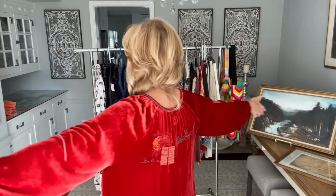I'm going to pull this clothing rack up closer, and we're going to talk about what's on the rack. All right, so before we talk about what's on the rack, I forgot to mention this top. Is this thing not stunningly beautiful? You guys that have been with me for a while know this is my favorite brand, Johnny Was. Just gorgeous. Now this is a size large, but again, you guys know I don't pay attention to sizes for my own personal clothing. If I try it on and I like it, I wear it.